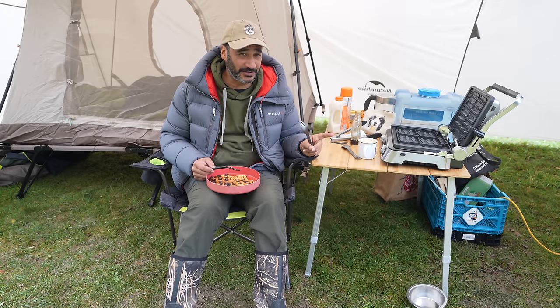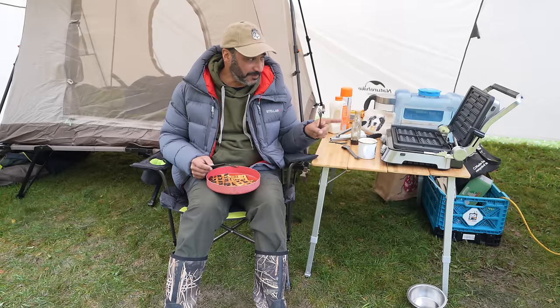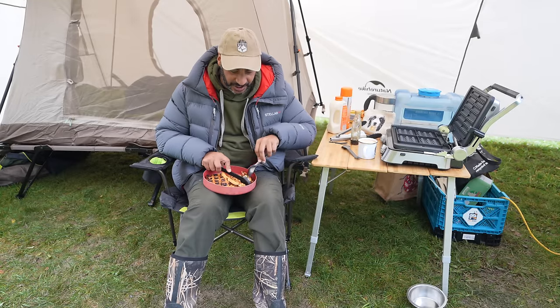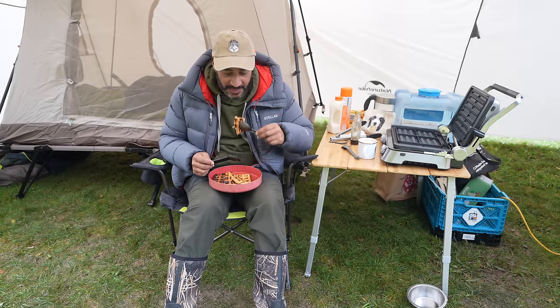So you just need something with like 2200, 2400 watts capacity, as in draw, and probably 2 kilowatt capacity to power something like this. And you just need a way to recharge it. I mean, I've got solar panels, but in winter they don't work. So if I'm driving from spot to spot, I'll charge it from the car.